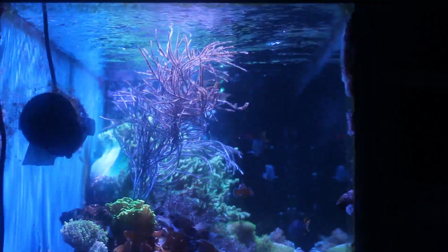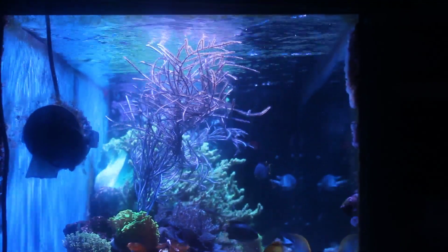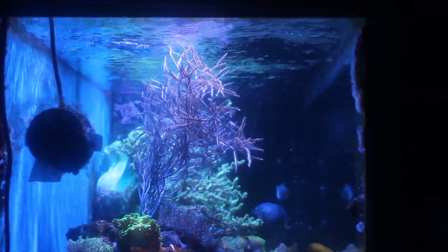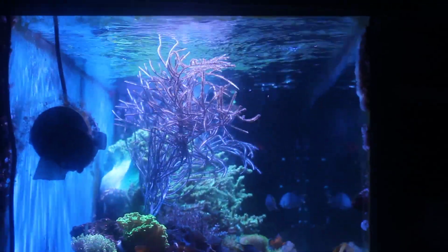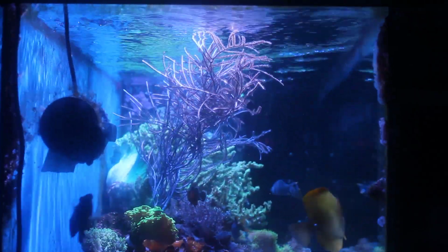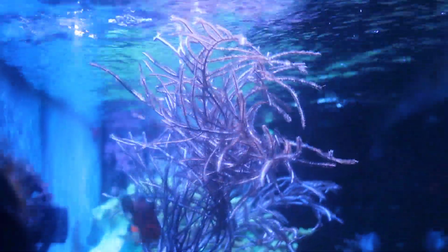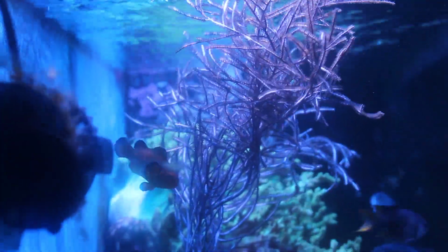The side shot is still my favorite shot. I love watching the Gorgonian whip around and just barely break the surface of the water. It's actually a few inches taller than the water line though, so maybe now that I have the new frag tank up and running, I will look at cutting a bit of this off and growing it out.